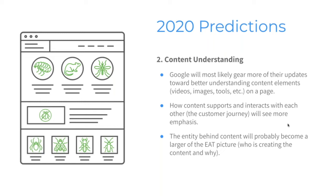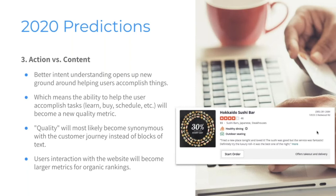Yep. And stemming off of this and just going right into the next one, the action versus content, and this is exactly what you're saying. It's no longer the walls of text that we see, it's more the functionality on top of that. And at the end of the day, and Google has been saying this for years, especially when it comes to mobile and specifically on their paid side of things, they've really advocated that you need to help a user accomplish something, whether that's learning, purchasing, setting an appointment, whatever it might be. If your content isn't leading somebody to completing a task or an action or a goal, then you might as well just not have content.